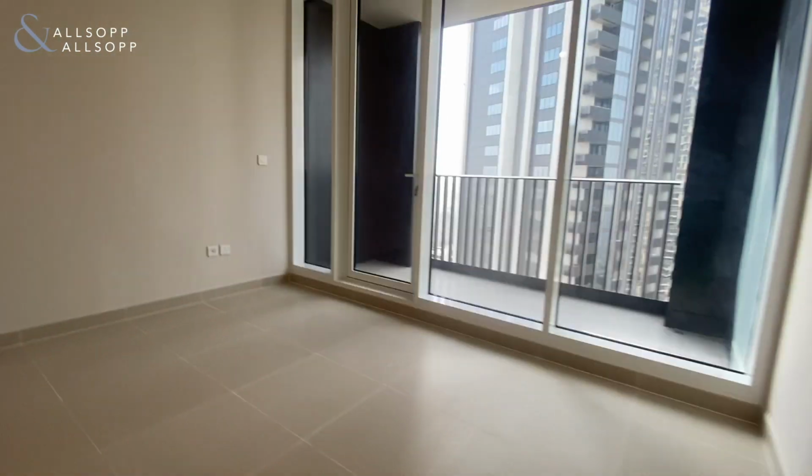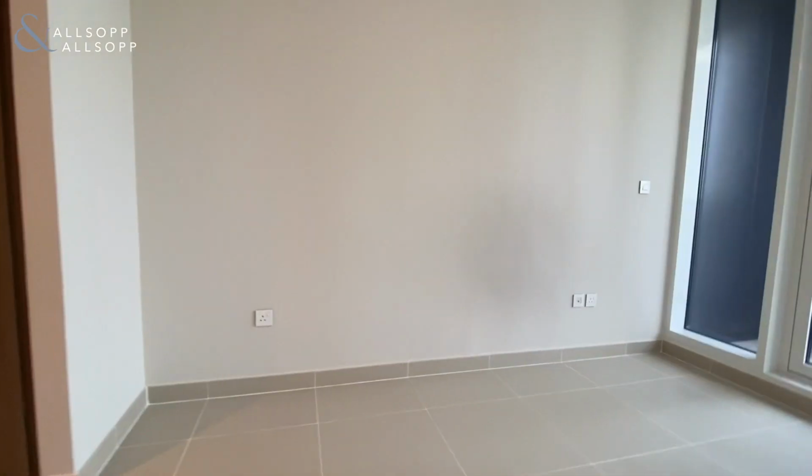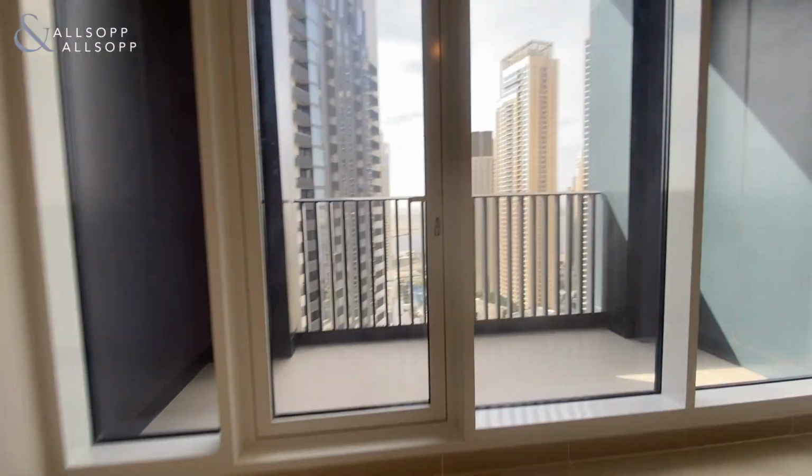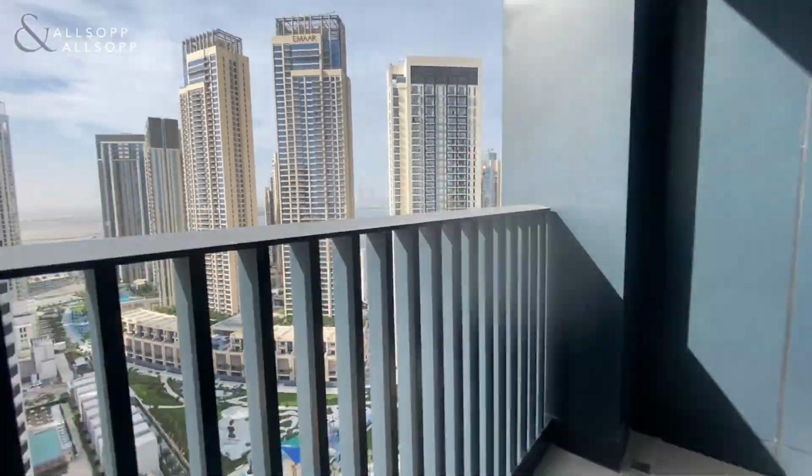And then master bedroom, so slightly bigger. And you've got your floor to ceiling windows as well. And then balcony number two. And it's got the same view as before.